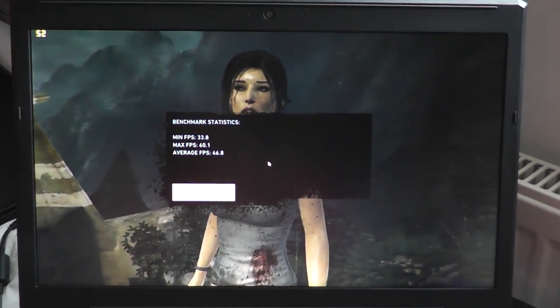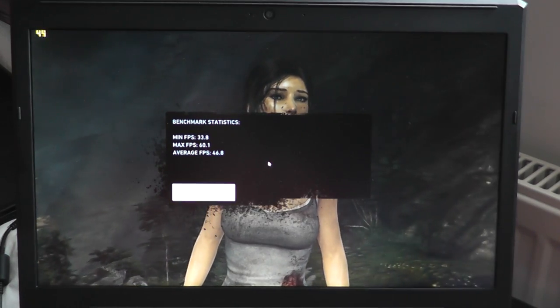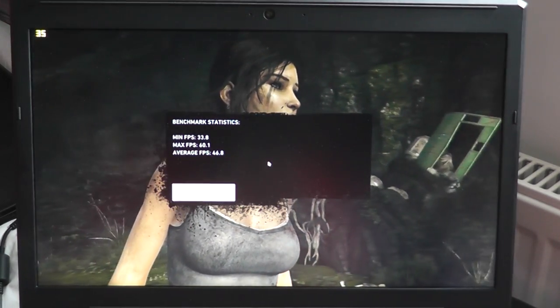But the laptop, again, chews through this on the best settings we can throw at it, pretty much, and renders it all very nicely. Finally, on to some Battlefield 4 to wrap up our series of benchmarks, and then we'll give it a score.